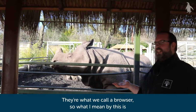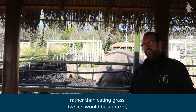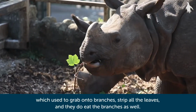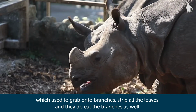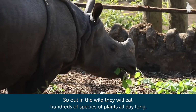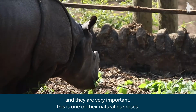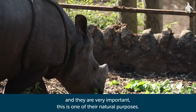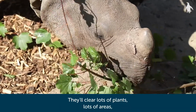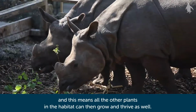Basically these guys are what we call a browser. What we mean by this is that rather than eating grass, which would be a grazer, they have this flexible lip, which is a very adaptable mouthpiece, used to grab onto branches, strip all the leaves, and they can use it to eat the branches as well. Out in the wild, these guys will eat hundreds and hundreds of species of plants all day long. They can clear a very large area of land in a short period of time, and this is one of their natural purposes. They're basically natural landscape gardeners. They'll clear lots of plants, lots of areas, and this means that all the other plants in that habitat can then grow and thrive as well.